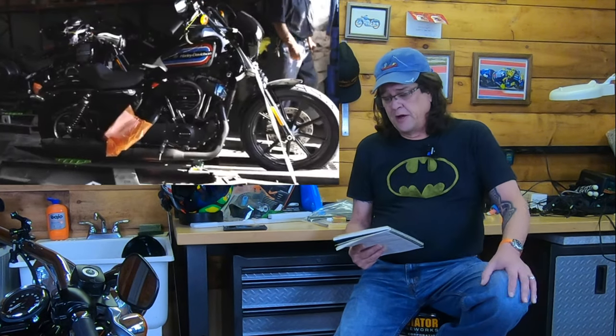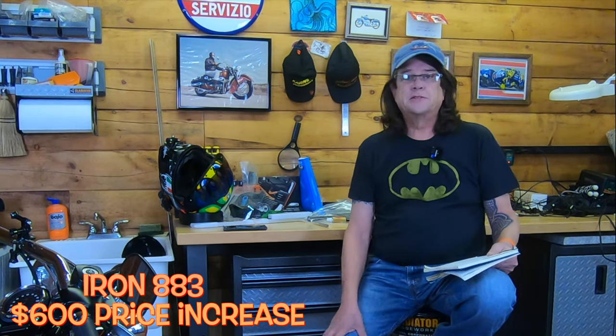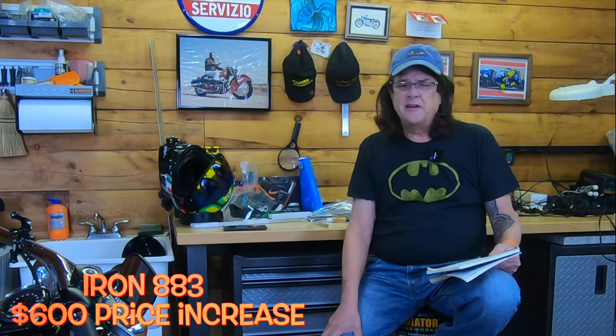Let's talk about the Sportsters for 2021. The Iron 1200 returns, graphics are the same, about a $100 price bump on it. The Iron 883, same graphics, got a significant price increase of $600. This is US dollars, high eights, 8,900 in that range. $600 brings it up to 9,500. Add freight, you're at 10 large for the 883.